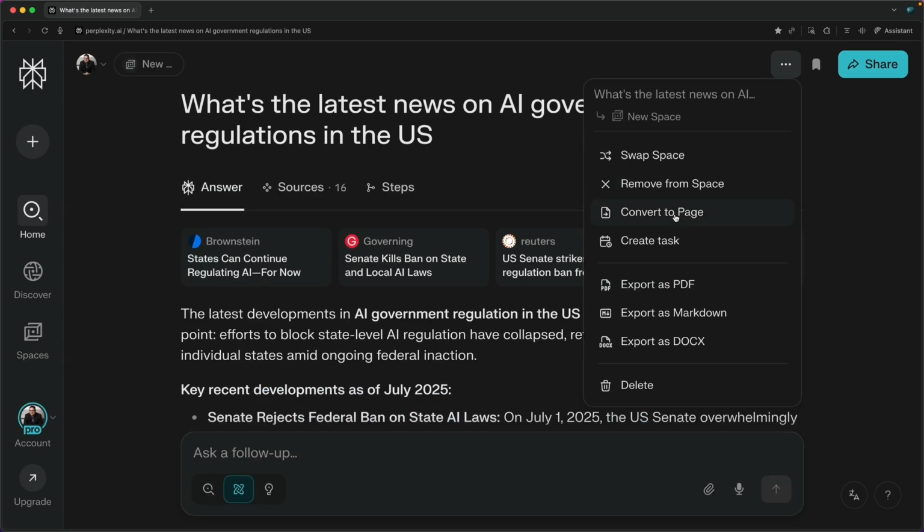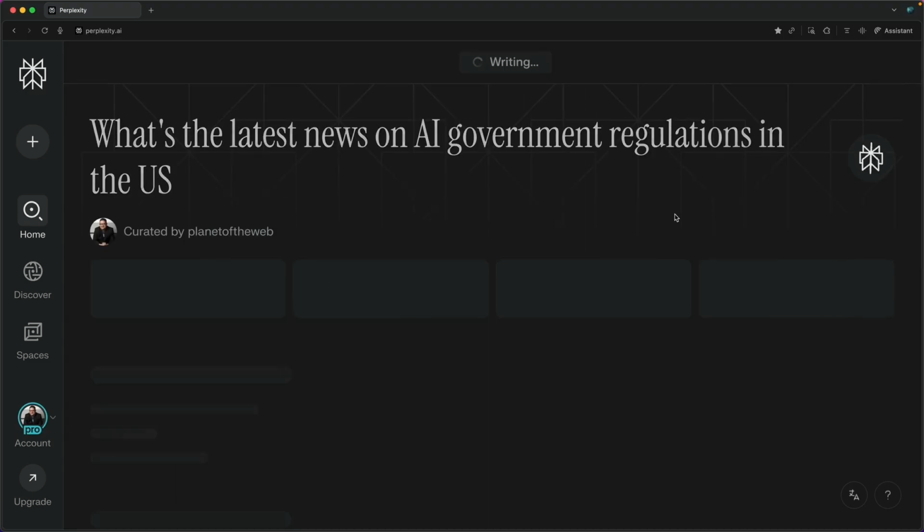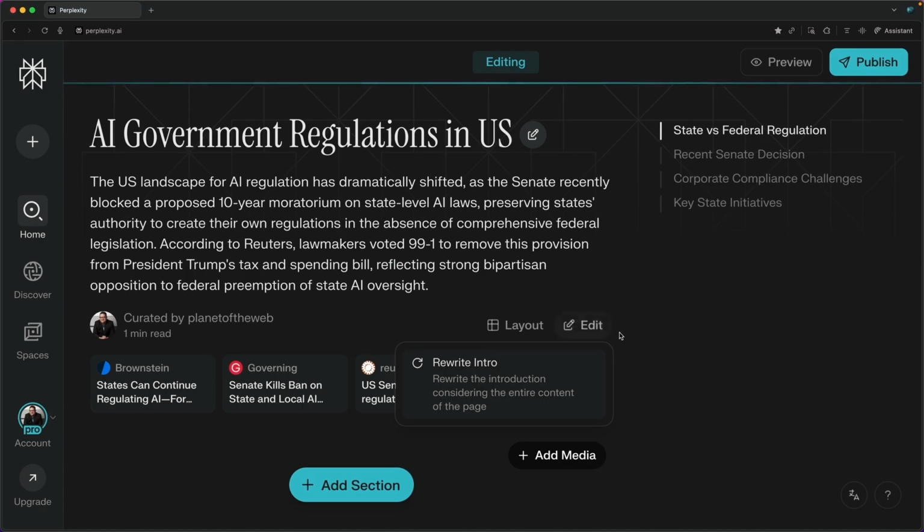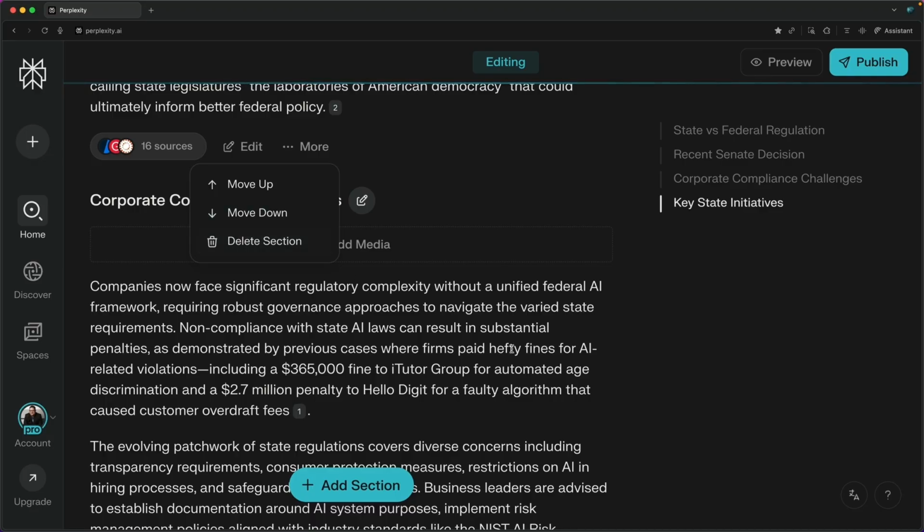You can also convert to a page which has a more formal layout of the content, and it's a more comprehensive document that is editable, but still created by the AI. You can edit any of these sections, add additional media, and move these different sections around or delete them.